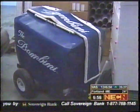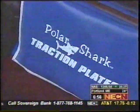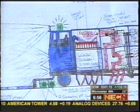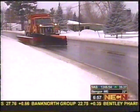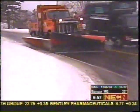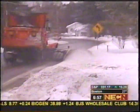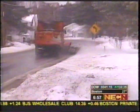This is the Bambini right here. That's called a quick jack. Traction plates for ice and snow when people are stuck in ice and snow, which would be huge in New York right now if people had them. This machine would require a lot of work and money before it could be put into motion. Until that day comes, Vermont's snow will be removed the old-fashioned way. In East Montpelier, Vermont, Anya Hunnicky, NECN.